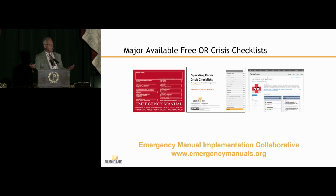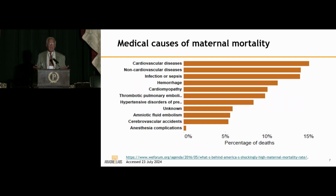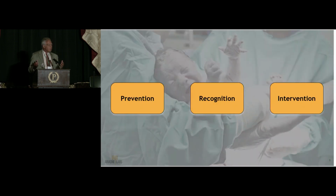So what does all this mean about maternal mortality and obstetrical emergencies? You've heard about the various causes. I don't have anything to add to that discussion, except to say that when you think about eliminating harm from those disease entities, think about it in 3 buckets.